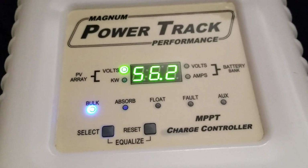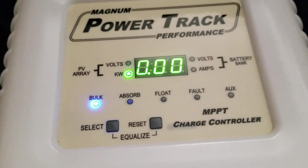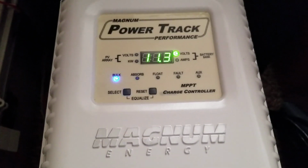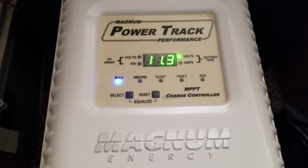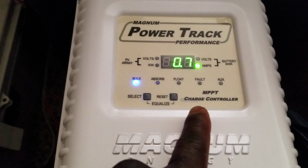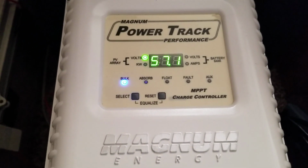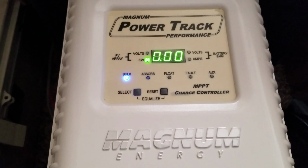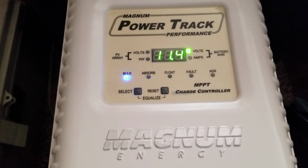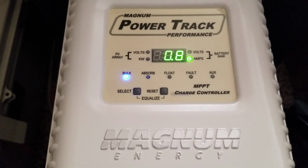So we're getting there. Stay tuned for part 4 of this video, as I'll be bringing you the latest on how much we can get out of this thing today. I just saw the amps jump right there. So we are getting there. The voltage is going up, and the amperage is going up as well. Live in Minnesota with JW Solar USA at the command center.